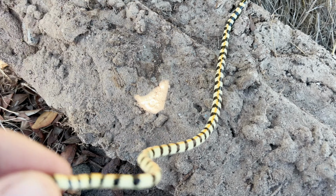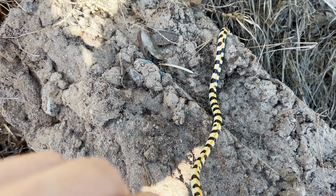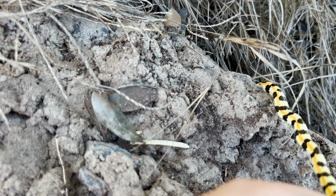So I'm just going to pop this in my pocket, run back to the car to get the camera. We'll photograph both of them and then we'll let them go. I'll give you a better look in a second when we're photographing them.